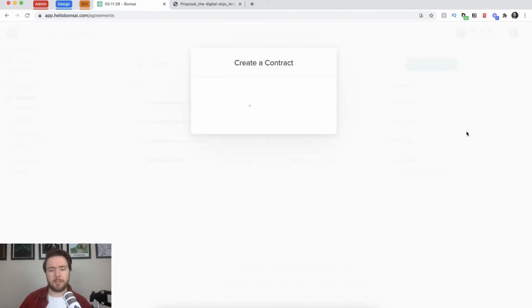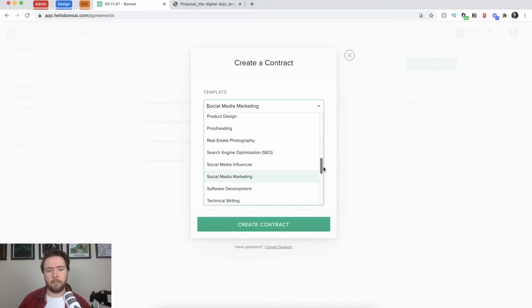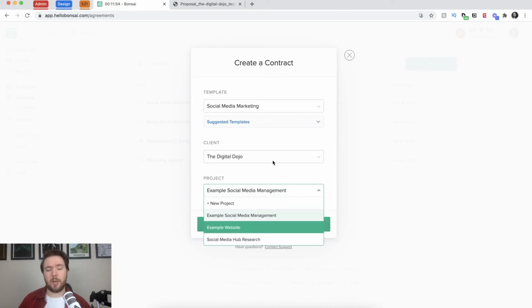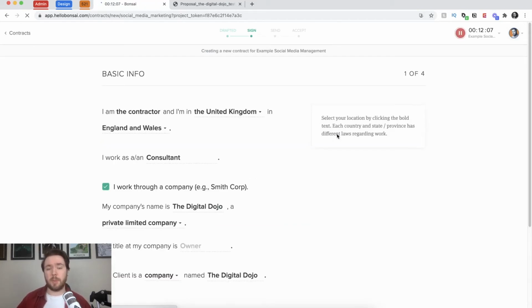But let's do new contract. And I want to walk you through how simple it is. So we were doing a social media project, so social media marketing template, but I could choose from a couple. Say social media marketing. Client, once again, it's me. And once again, it's going to bring up that list of projects that we saw earlier. Example, social media management. Create contract. So now I'm going to have to answer a few questions, and they're going to be very simple, and this will then automatically populate the contract based on that data.